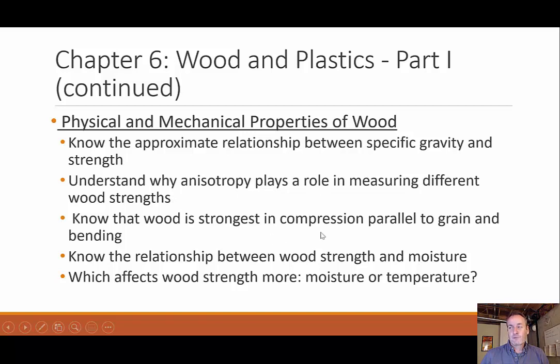Know that wood is strongest in compression, parallel to the grain, and bending. Know the relationship between wood strength and moisture. As moisture decreases, wood strength increases. Which affects wood strength more, moisture or temperature? There was something in this slide about that. Hint, it's moisture.